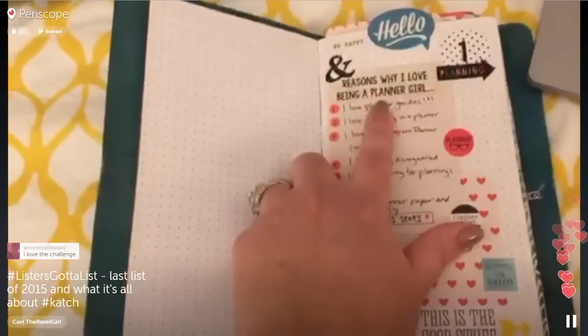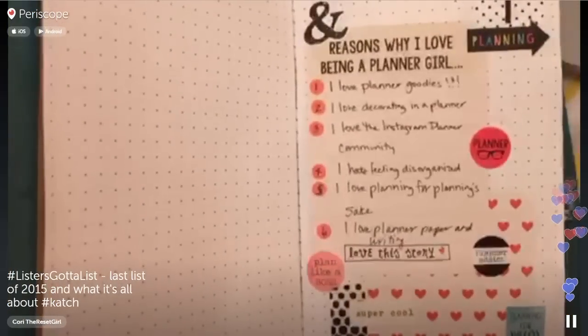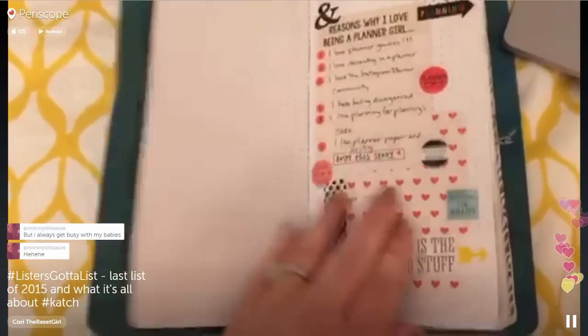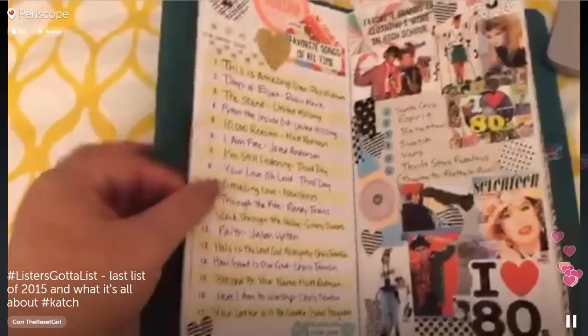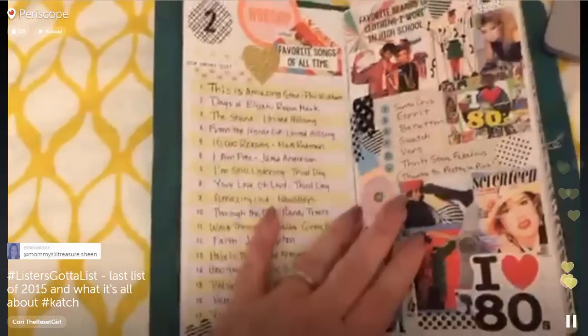Day one of this one was reasons why I love being a planner girl. And I think I could probably come up with more than just six. But that's what I opted to do for this particular list. And this was my first time doing my own challenge. So I just came up with the list. I did not plan it to make it easy for myself. I just came up with things I thought people would be interested in capturing.